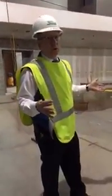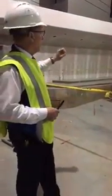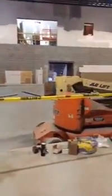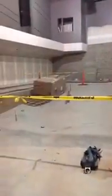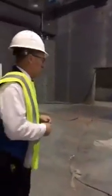There will be seating for 415 people, so we'll have 45 on that side, 45 on the other side here, and then in the middle will be an excess of 300 seats. We will take a moment and step in from the back side once we get around to that area. But again, this is the stage area of the theater.